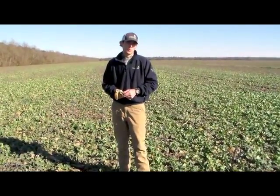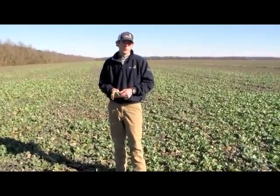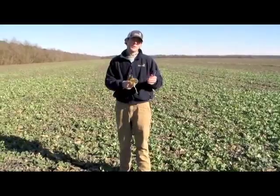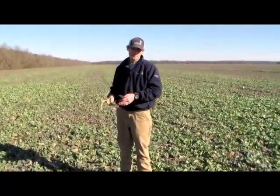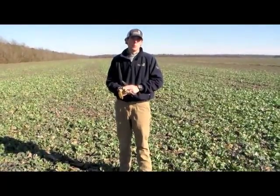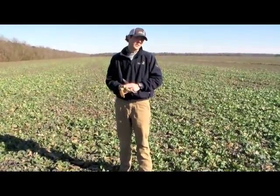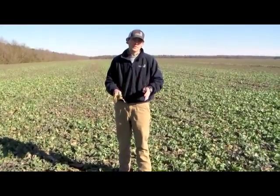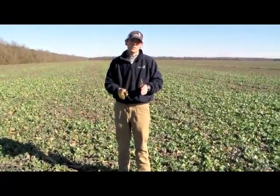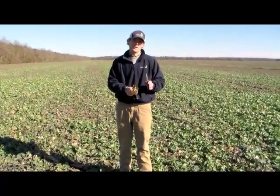Lastly, I want to touch on boron. This is a very important element in this rapeseed crop. Generally, we recommend around a half a pound in the springtime. Boron is used in this crop for proper pollination, flower retention, and the number of pods it sets. So it's very important to your yield. So we want to make sure we have that element in there in the right amount.